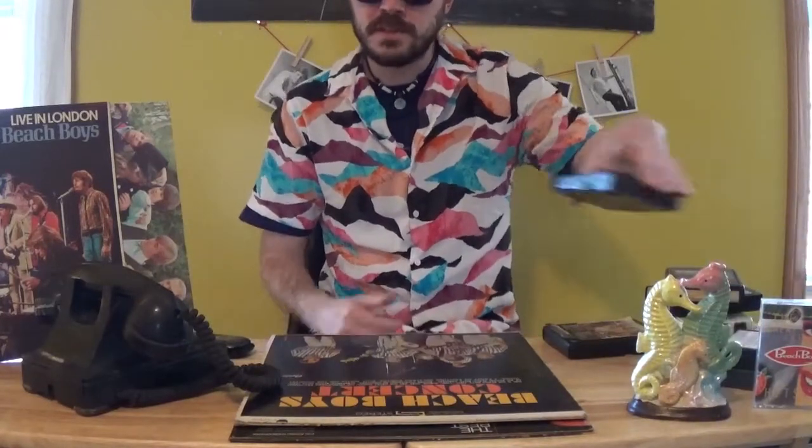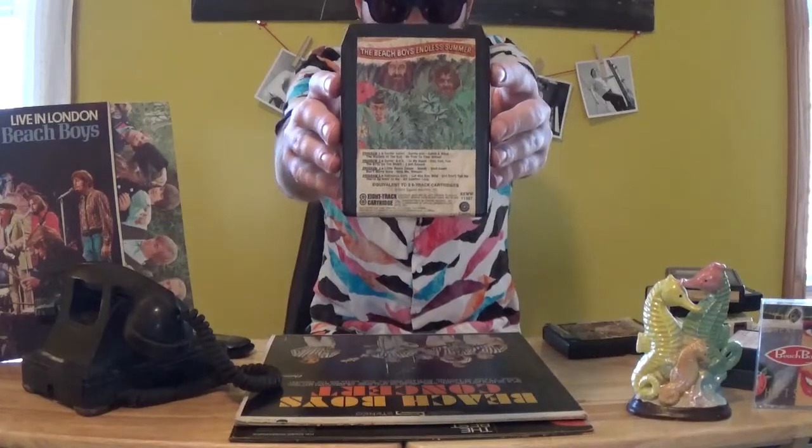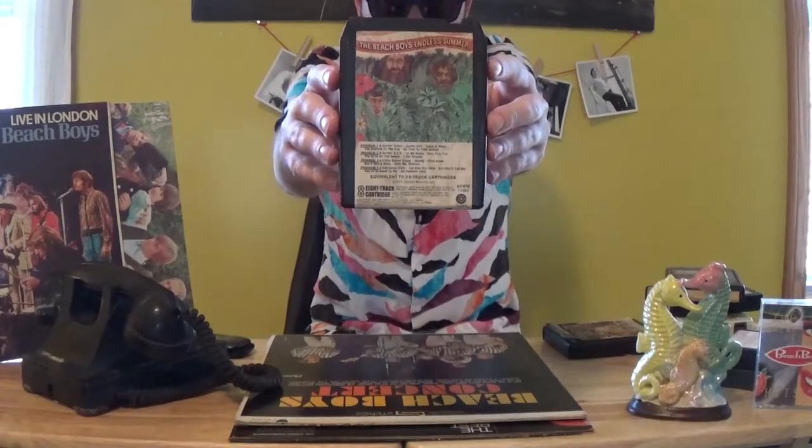Also from the 70s, one that everybody knows and loves, Endless Summer. This was the greatest hits package that completely revamped their careers, and it's full of all the greatest hits that even young people today know. Surfin' USA, Surfin' Safari, and so on, all the way up to the mid-60s with songs like California Girls, and so on. Pretty good stuff.